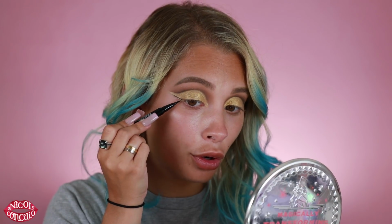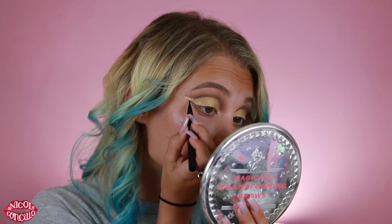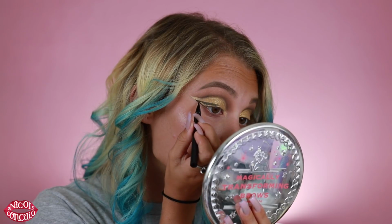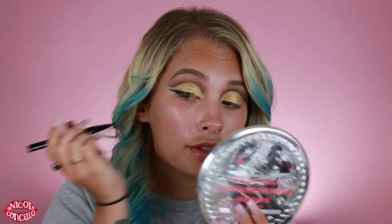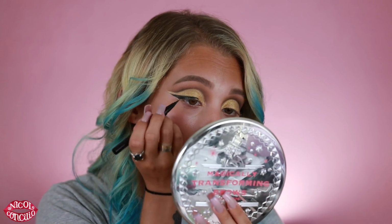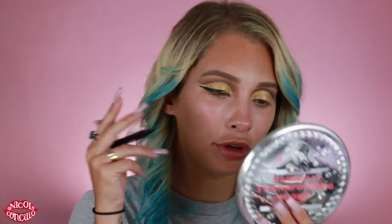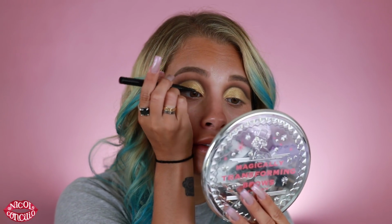I always start from the corner and out. I always draw that first line first, and then I kind of just drag it on in like that. So this is pretty nice. It's really jet black. And the felt tip is kind of stiff, which I like, because that means it's not wiggling all over the place. I hate when that happens. Not too shabby, Smashbox. Not too shabby.